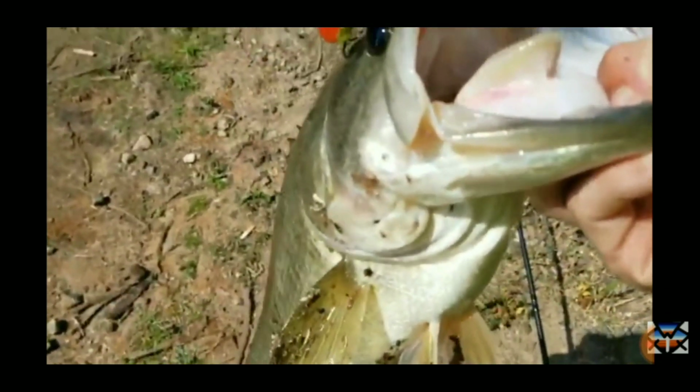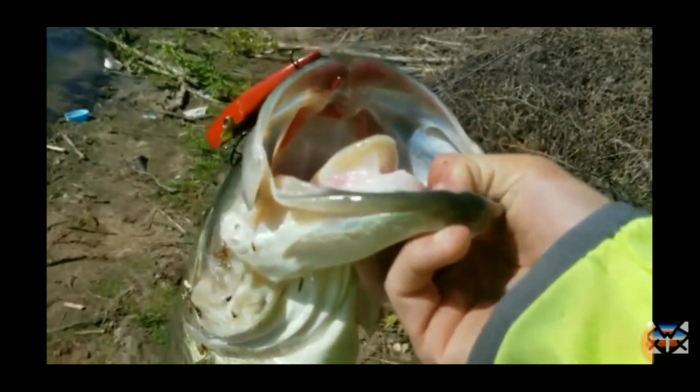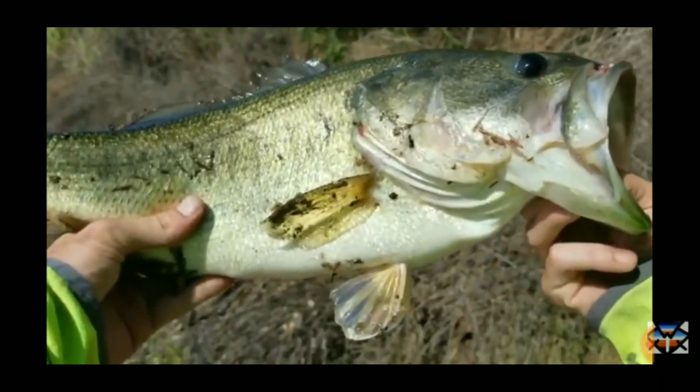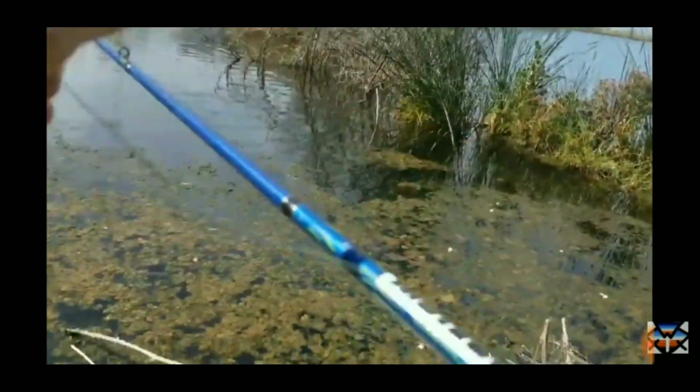But this one, like I said, this one can't go off the books, because this was a crazy catch. And after this video, a lot of people started throwing red liplesses at this pond. So this one can't go off the chain. Super, super excited about this fish, though.